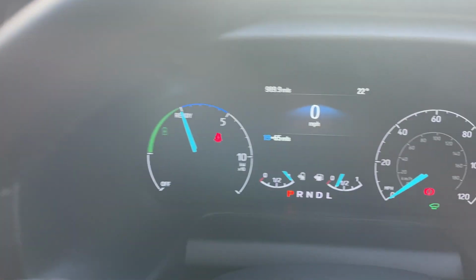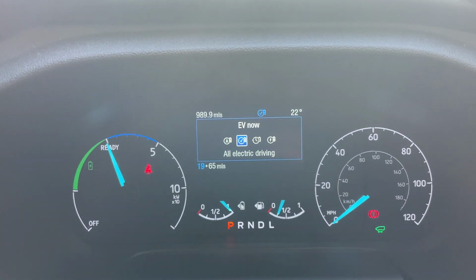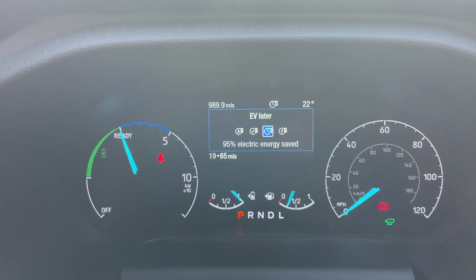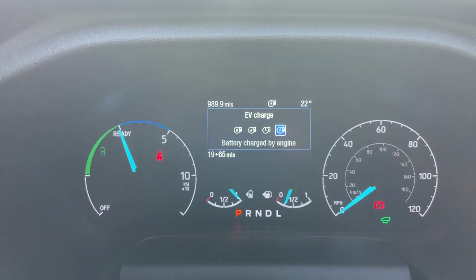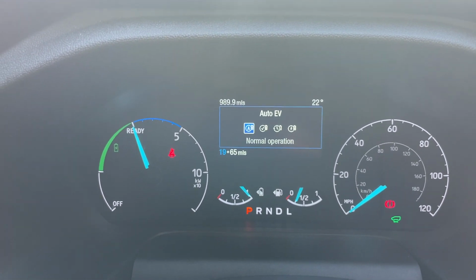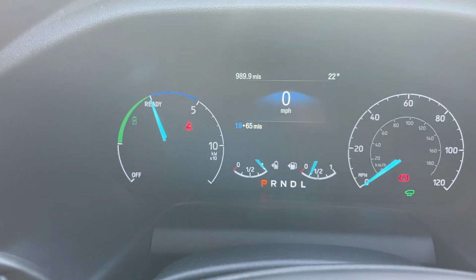If I was to click on the mode button, we have 4 individual drive modes, all electric. We've got energy saved for later, so it will run the engine straight to the motor, so you're going to be powered by the engine. And we've got battery charged by the engine, and we've got normal operations. There's 4 individual drive modes, and that all twins in lovely with the geo-fencing unit.